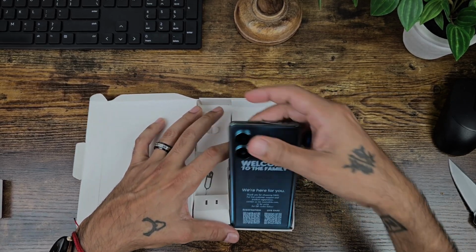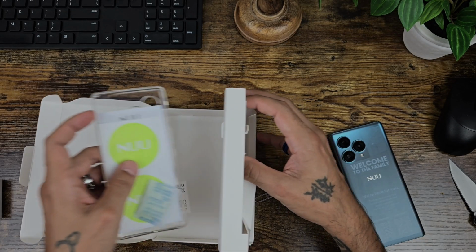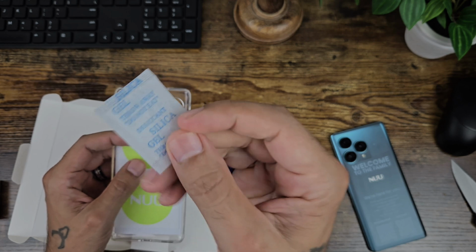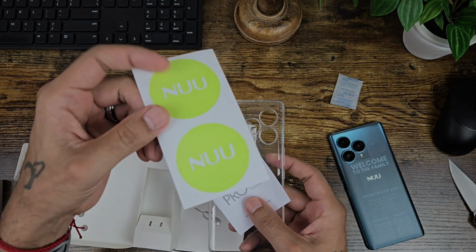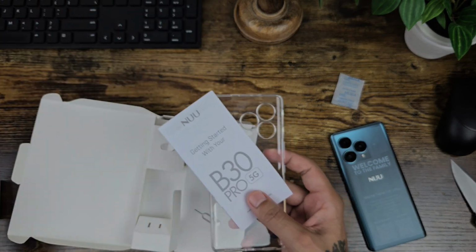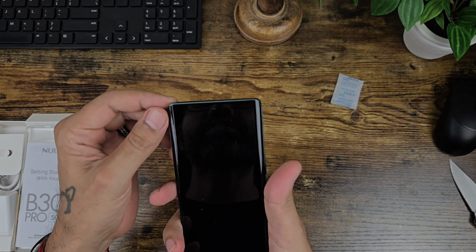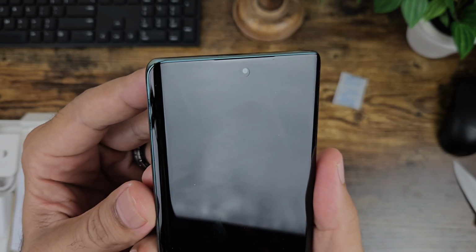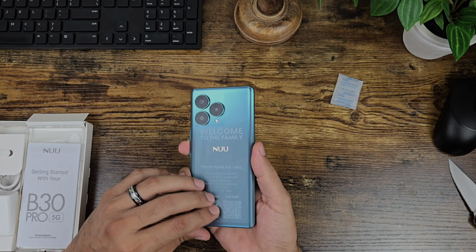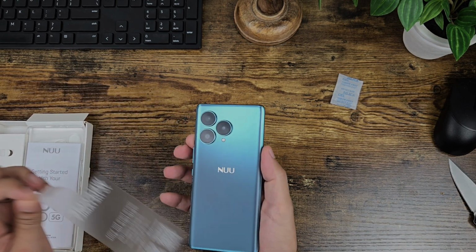And then going over to this side, we have the actual device itself. We have some silica gel packaging, keep that away from the cats. You get some NUU stickers, your quick start guide, and your Jelly Case Pro. And here it is right here. I believe there's also a screen protector installed on here as well. So wow, it's just crazy. $300 device, guys. You get more than your flagship devices get.